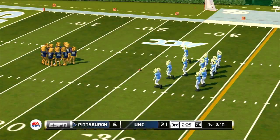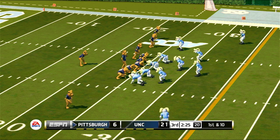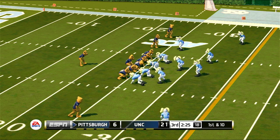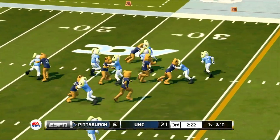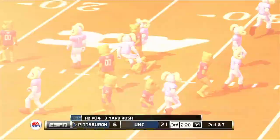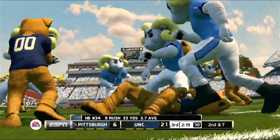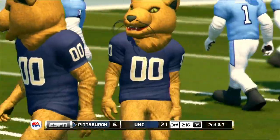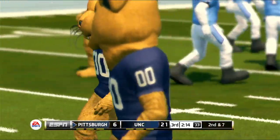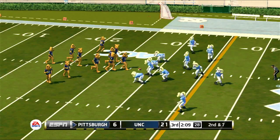There's got to be some sense of urgency to this offense right now. They don't have the luxury of wasting drives if they want to get back in the game. He picked up around 3 yards on the draw play. Second down, 7 yards to go. Ball on the 28-yard line.